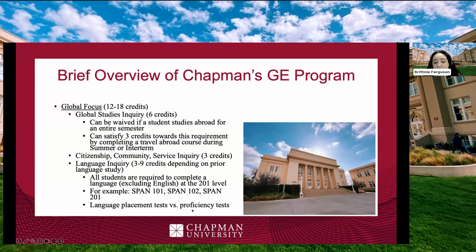The other option we have is a proficiency test, and this is going to be for students who are fluent in a language outside of English. So proficiency tests would be offered at 2 other institutions, and basically you would have to pay a fee at that institution to take the exam. And assuming that you pass the test since you're fluent, and when you're fluent, that means you could read, write, and speak the language, the language inquiry would just be waived for you. So again, you would not earn any credit for language inquiry. It would just be waived.